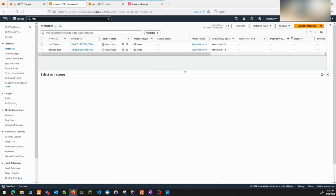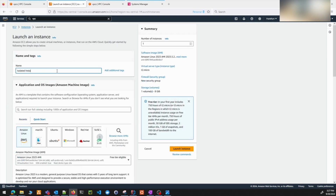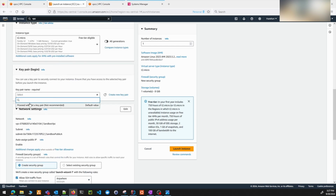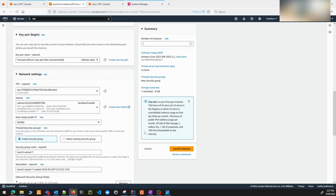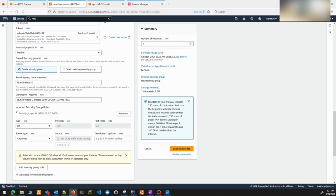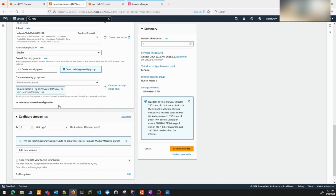And apart from that, I need another instance, which is the isolated one, really isolated. And in the isolated instance, the only change is the subnet. So the VPC is fine. I will select the private subnet B. Auto assign public IP is disabled by default. And I will not create a security group. I will choose an existing security group, and I will select launch wizard 6.